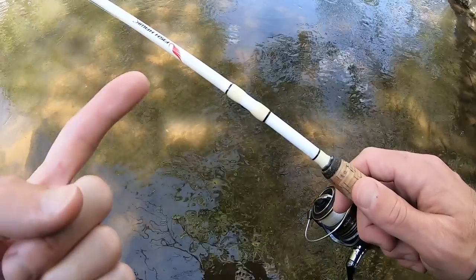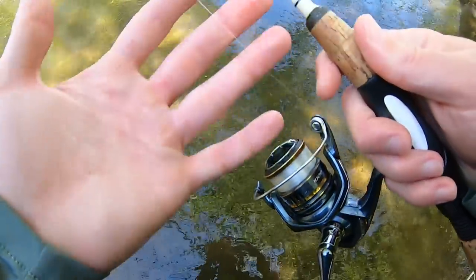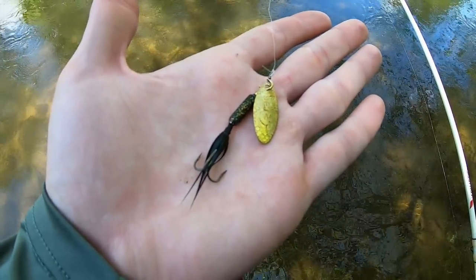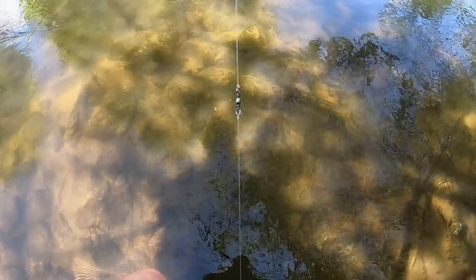Stay tuned. Today I got my 6-foot light Fish Hawk rod, Shimano Altegra 1000 reel, 6-pound test P-Line fluorocarbon. Down on this end, I have a black 1/8-ounce Rooster Tail spinner with a gold blade, and about 12 inches above that, I have a tiny barrel swivel to keep line twist out of my line.